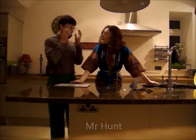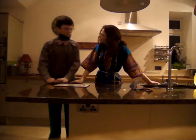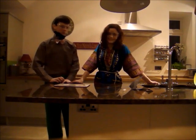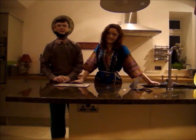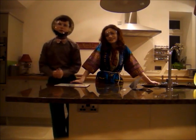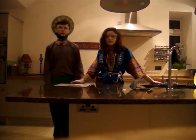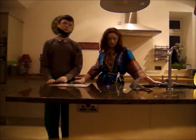So, Mr Hunt is here to talk to us about gold. Yes, gold. What can you tell us about gold then? Well, its chemical symbol is AU. It's very metallic. It's a precious metal. It's used in jewellery. You mine it normally. It's forged by pushing atoms together very tightly until they form a refined chemical called gold. It has 79 electrons in it, which means it has 79 protons.